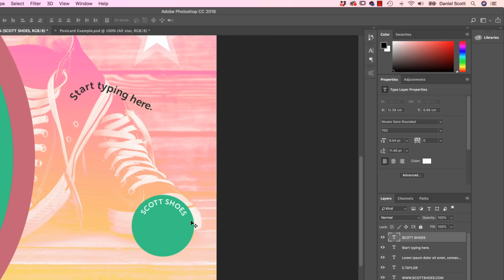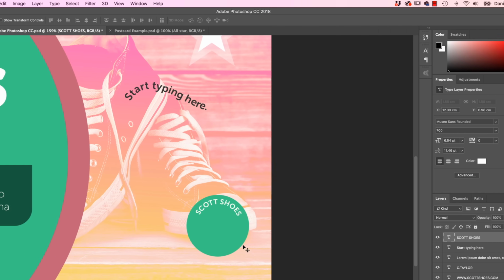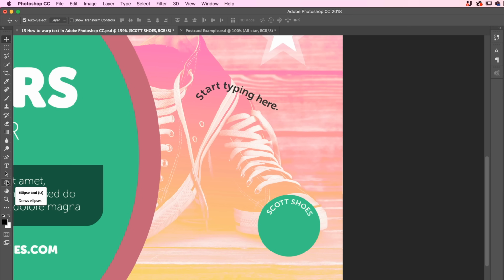Now, what you might assume is you can type along the bottom of that same circle. That's not possible. What you need to do is have a second ellipse, make sure it's set to path, and draw out another ellipse. Don't worry too much about the size because you're going to have to resize it to suit the circle and the font you pick. To move it around, go back to the direct selection tool and get it roughly in the right position.